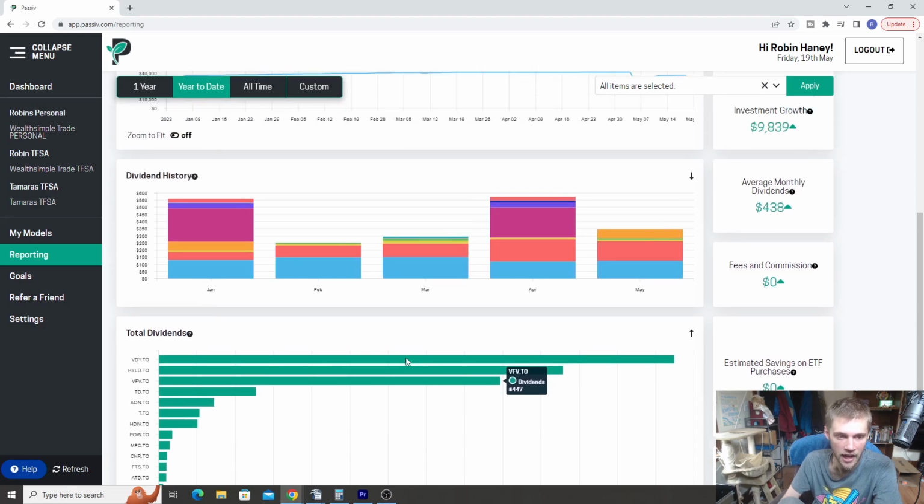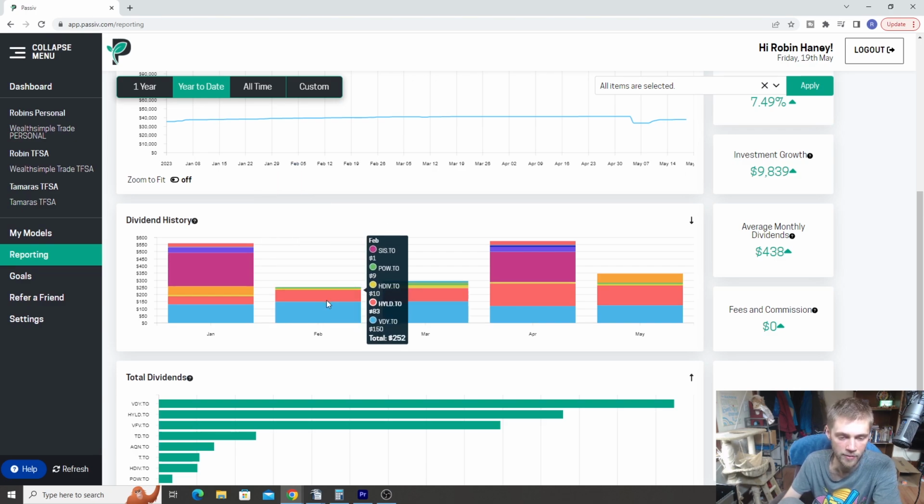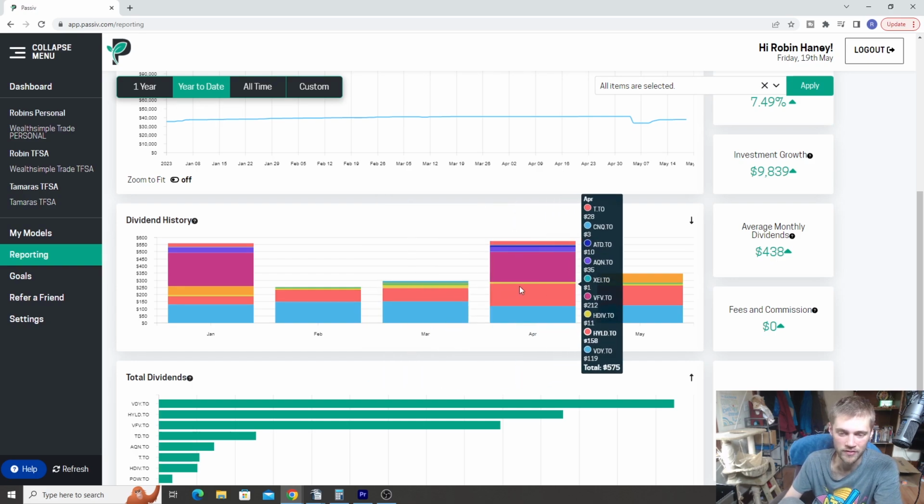We can go to the dividend history right here by month and see which stocks are paying us. So in January, we made $560, and we can see the individual stocks here, the little color-coded scheme here. Once again, some of the bigger ones are going to be VFE there. February, once again, we have the same thing, $252 in total. March was $294. April was $575.